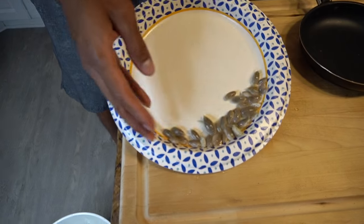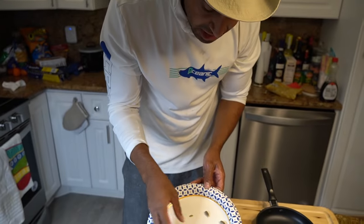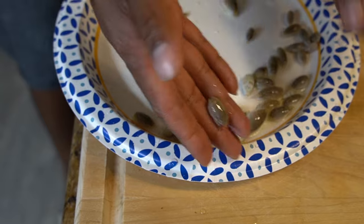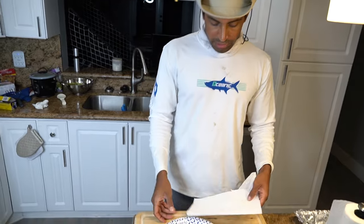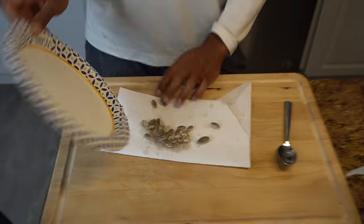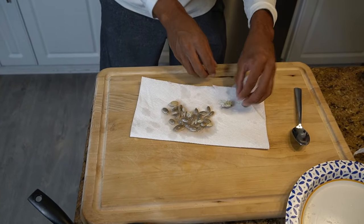Like I said, we're not gonna waste anything here. We're just gonna try them. So we just got a couple of them. Look at that. Uh-oh, one's trying to run away. Come over here, buddy. Hey, don't run away. What's really important, guys, is that before you put them on the oil, you dry them off. So I'm gonna go ahead and put them on the paper towel.